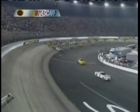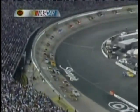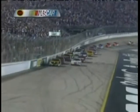Mike Wallace in the 4 car was in front of the leader. He got his lap back, but unfortunately, he's still got to be on pit road as the green flag is waved. He now goes another lap down.